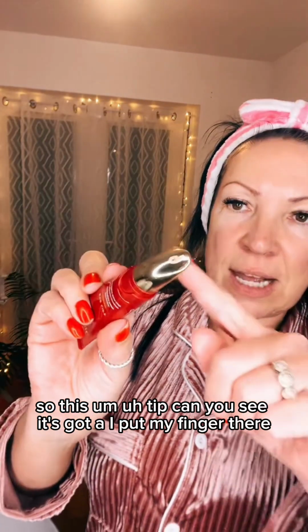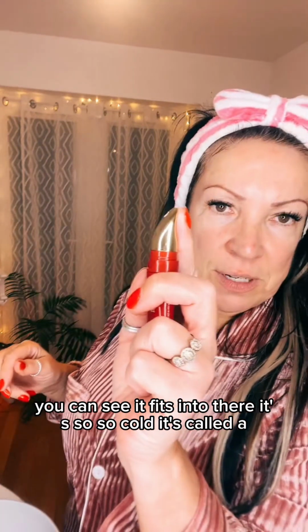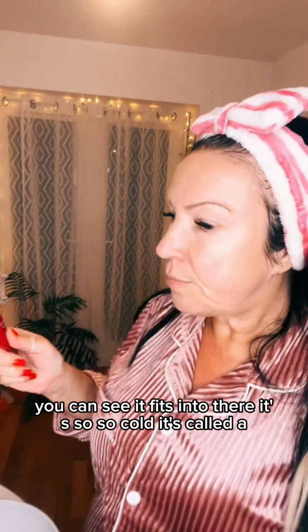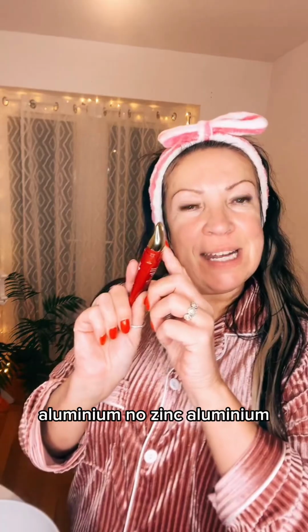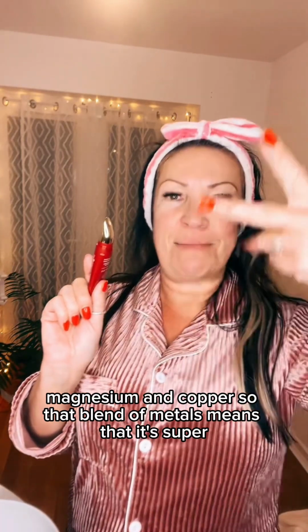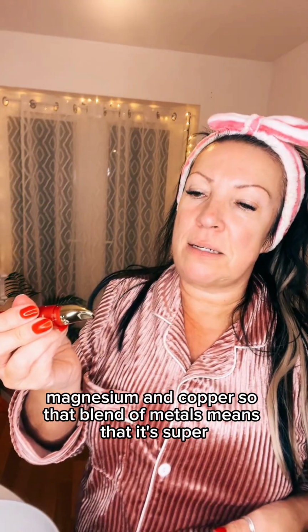So this tip, can you see, if I put my finger there, you can see it fits into there. It's so cold. It's called a Zamac. One day I'll remember this, a Zamac tip. So it's made of zinc, aluminium, magnesium and copper. So that blend of metals means that it's super cold, even if it's at room temperature.